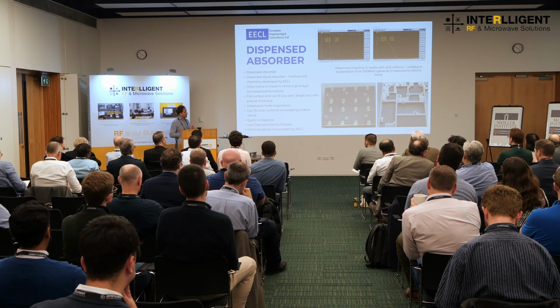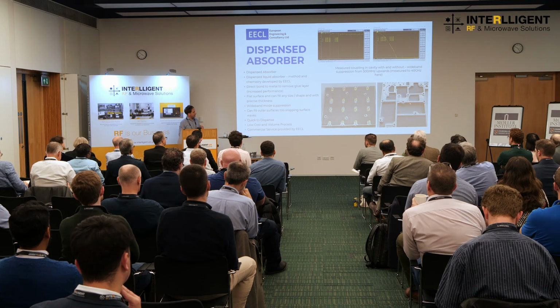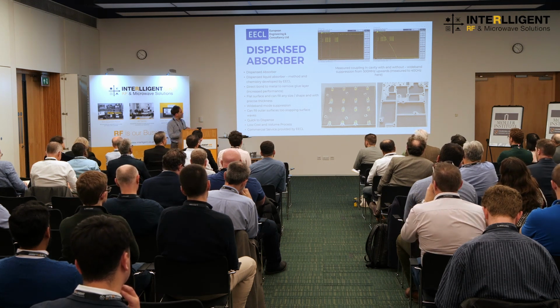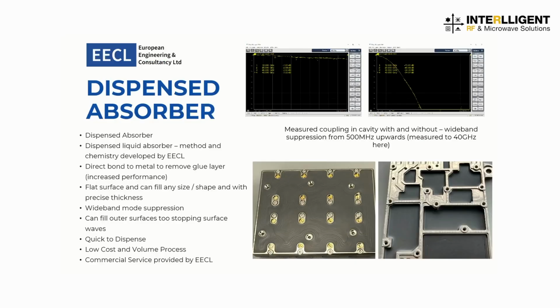And we can dispense it in all your cavities in different shapes and sizes, different places. You could be creative. This is our switch product, and we're actually dispensing it on the outside to stop coupling between our switch ports, and it suppresses those leakage modes.